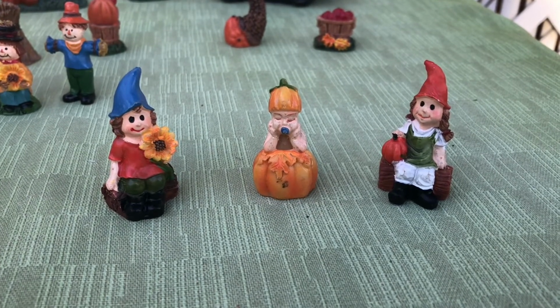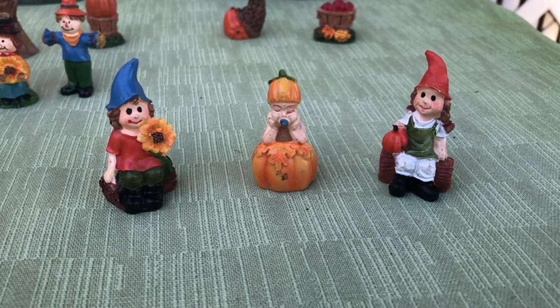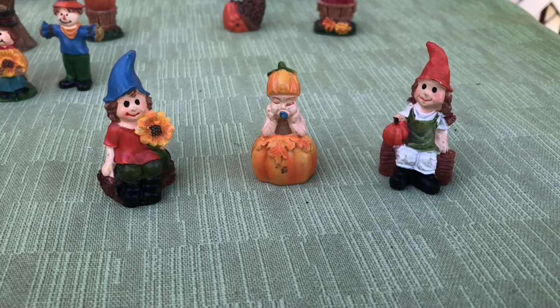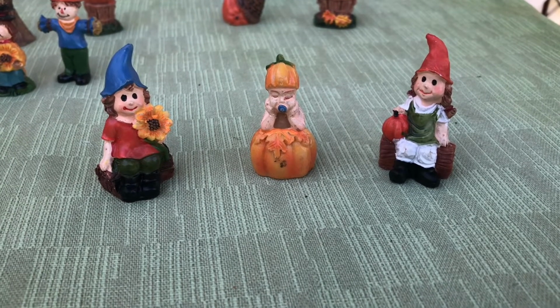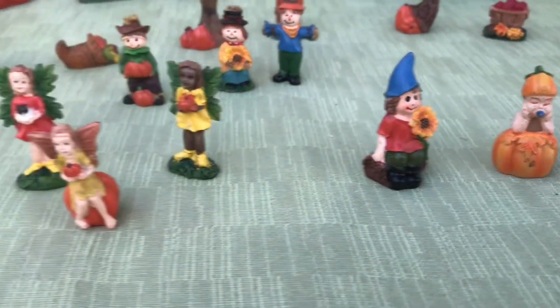Now, here are the children. Aren't they cute? The little baby has her little pacifier and she's ready to take a nap. And she's got her elbows on that pumpkin. And the other two little fairies are ready for their photo op.